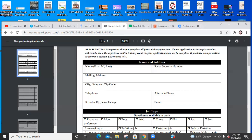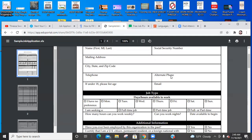The importance of a Social Security number is to do a background check, a credit card check, and to identify who you say you are. That is basically what a Social Security number is, and most jobs do ask before they actually hire you. So make sure that you do your own research. If you're unsure, don't feel comfortable giving out your Social Security number.